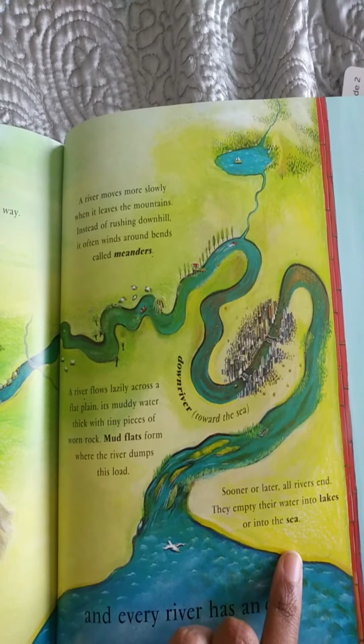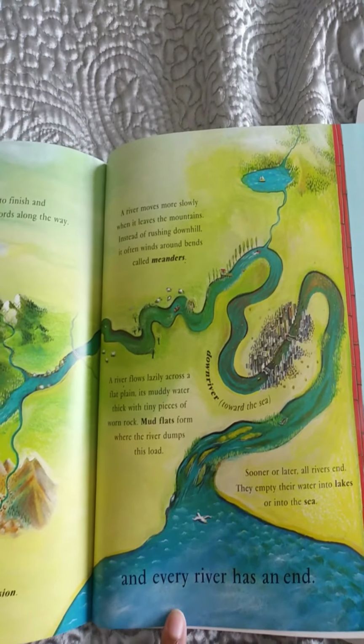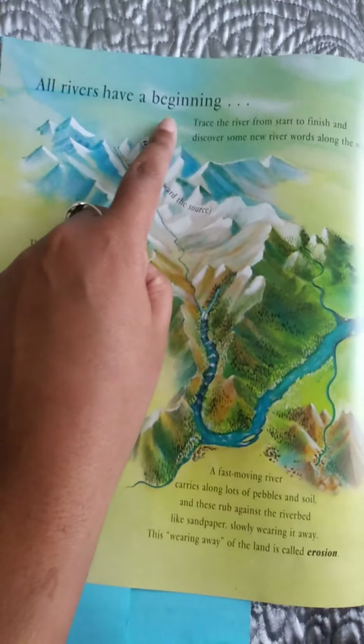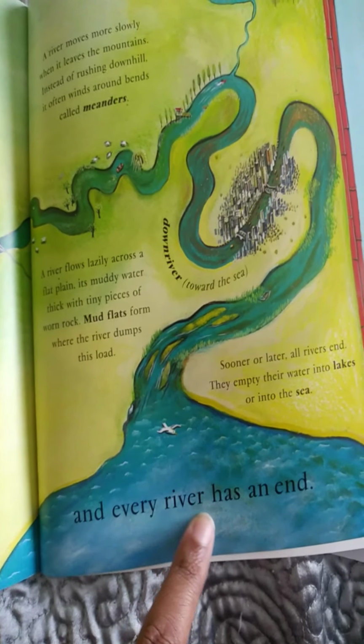Sooner or later, all rivers end. They empty their water into lakes or into the sea. And every river, all rivers have a beginning, and every river has an end.